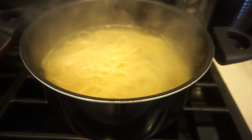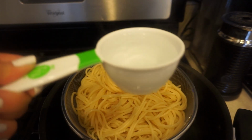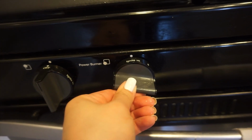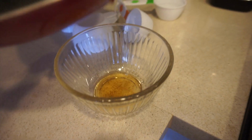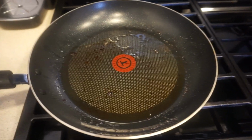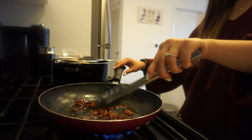Now that the noodles are finished, we are just gonna drain the noodles. I did forget to film this, but don't forget to save about 1/4 cup of pasta water to add to our sauce. Next, I'm just gonna take our pan and remove some of the oil from the bacon, leaving about that much left. And to the pan, we're gonna add our chopped bacon. I'm just gonna give that a good mix to get it heated again.